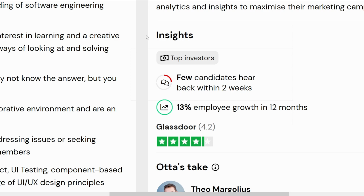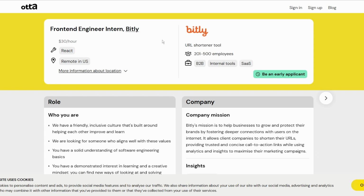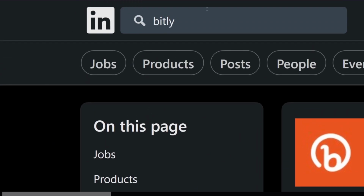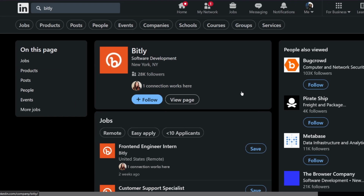So how would we find somebody who works at Bitly after we've completed this application, especially since the posting is a little bit old, a little bit stale? So I recommend going to LinkedIn. In your research of the company, you would go to their website, and maybe they have their social links in the footer. You click through and you come to LinkedIn. Or in my case, I just went directly to LinkedIn and did a search for Bitly, and I see that their page has popped up here.